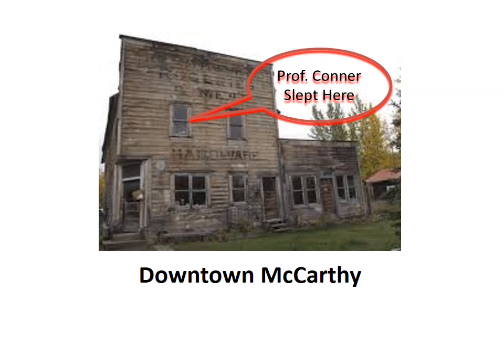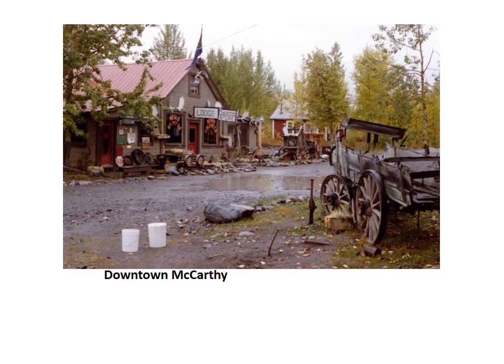Downtown McCarthy includes buildings like this one. This is the Educational Institute where I teach and where Roger and I and our colleagues lived when we were doing field studies that were precursor to the designation of the national park. Downtown McCarthy in midsummer is shown here. Actually, this is a little later than midsummer. It's early fall. That would make it late August. It's a busy place, but not too bustling as you see.